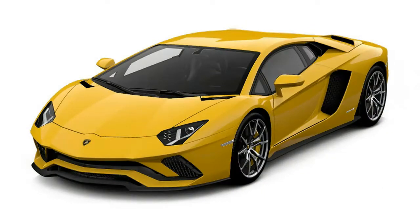Lamborghini Aventador. Brutally powerful and obscenely flamboyant, the Aventador is unburdened by reality.